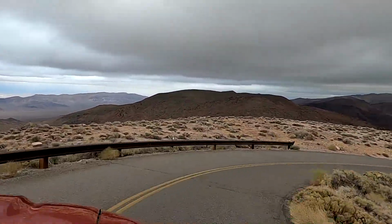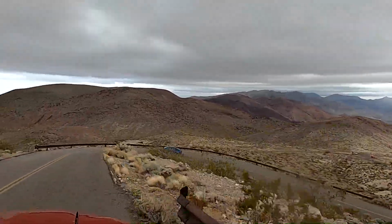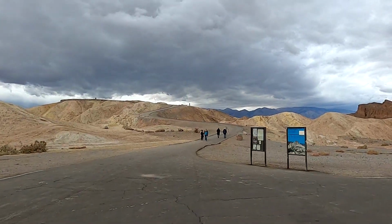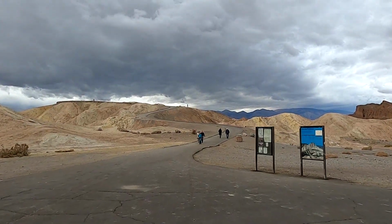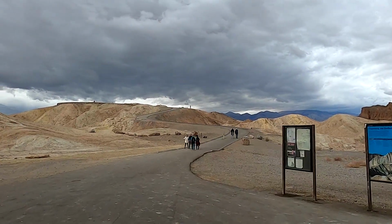Heading back down the mountain, we have one more stop along the way, another accessible hike with some nice views. We're here at Zabriskie Point in Death Valley. Yeah. This place is a great spot. You don't want to miss it. Easy hike and gorgeous views. Check it out.